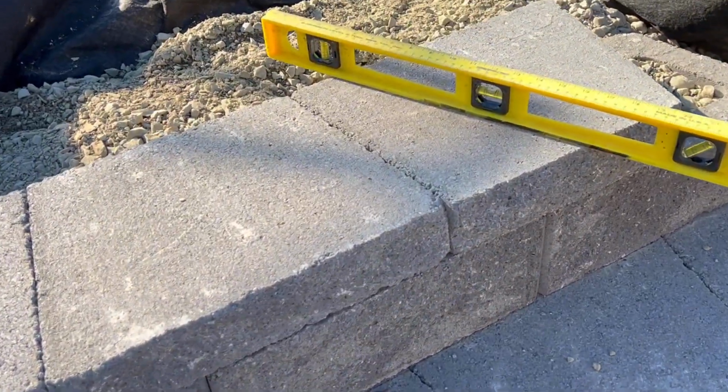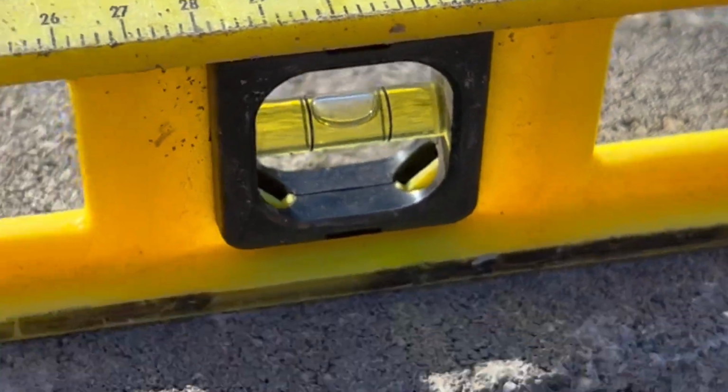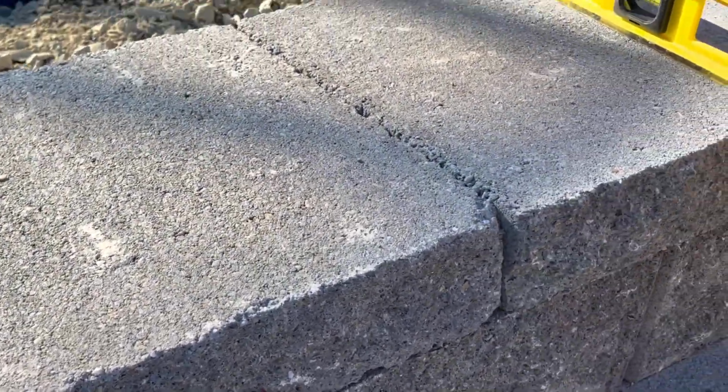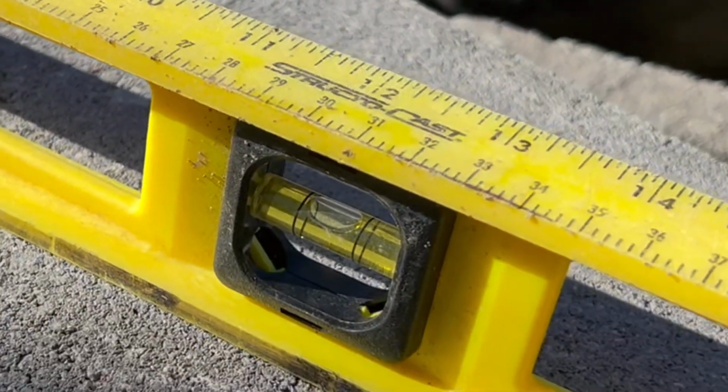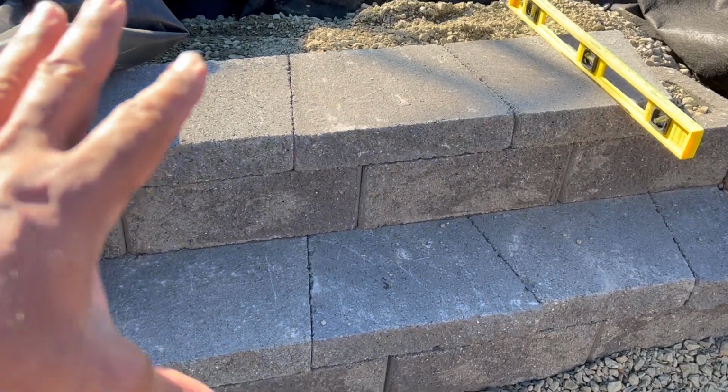And if you guys were curious, since we have the level here, booyah. Anyways, and front to back, booyah. My boy was laying it down. Gosh. So this is the shallow area, just so you guys know. And then as it goes down, the deeper end.